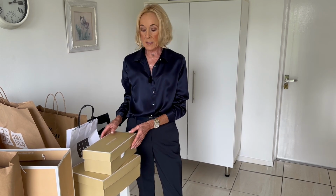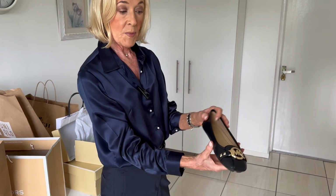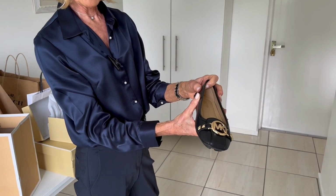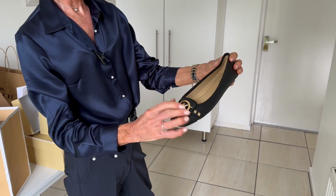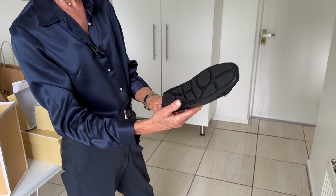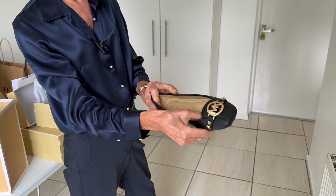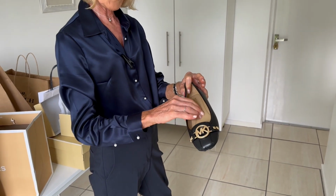So while we were looking around the trainers, I came across these, and I have had this style before, and you'll have seen these in a lovely chocolate colour, like a camel colour. But these are just very plain leather. Michael Kors logo is on there, but it's quite discreet, I think. It just looks like a band across the front. Nice on the bottom as well. What's lovely about these is they're so comfy. As I say, I've got them in camel, which I have worn quite a lot in my videos.